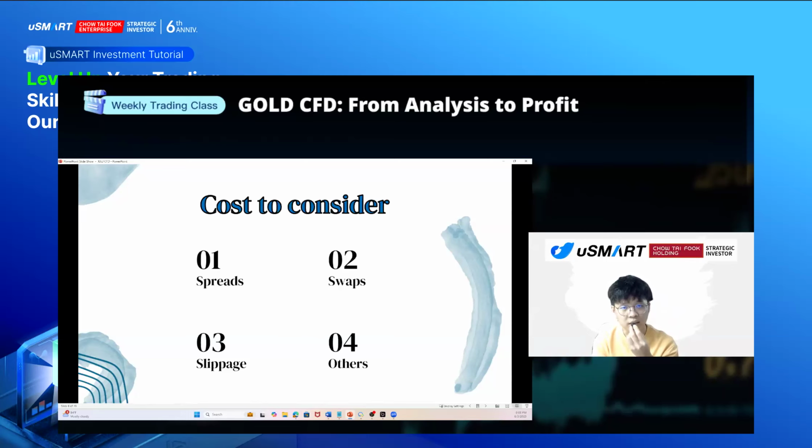The second thing is swap. Swap is what we call the overnight fee. If you hold a position overnight, they will charge you an overnight fee, which is what we call swap. If you are only a day trader and do not hold any position overnight, then it is not your business.